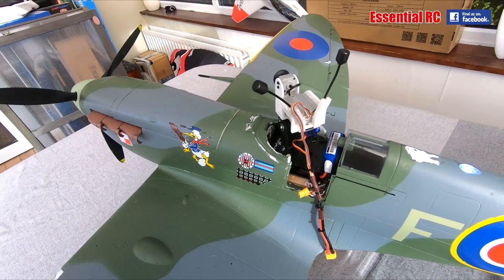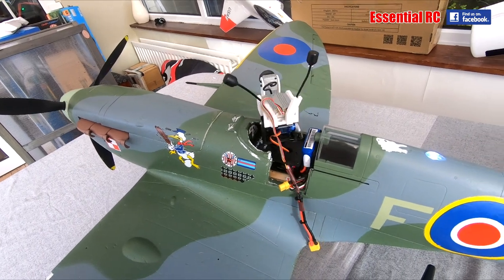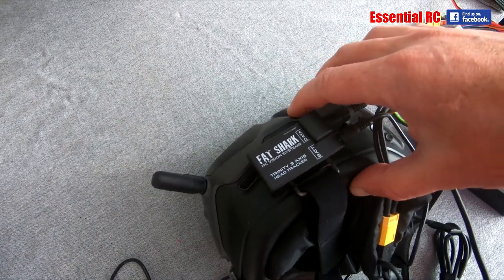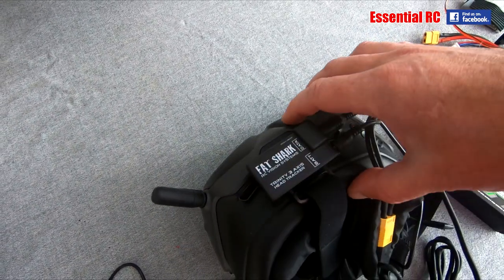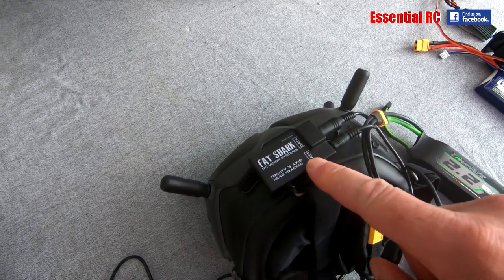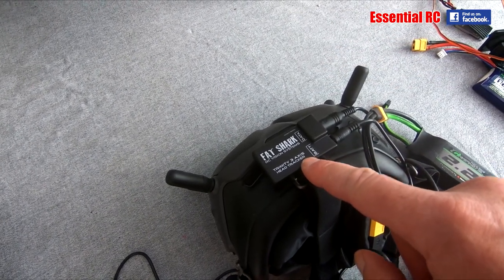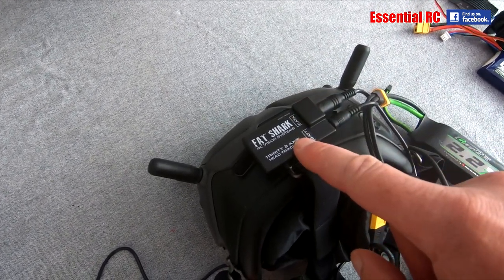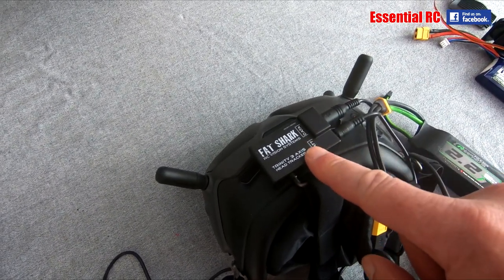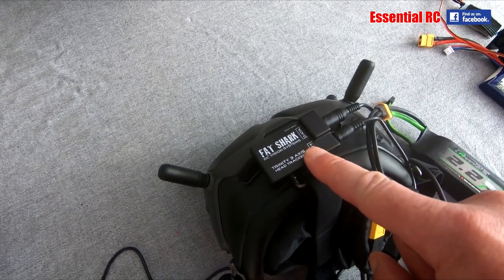So you can see that it moves up and down, left and right, as I move the head tracking module that's on top of the FPV goggles. This is the Fat Shark Trinity 3-axis external head tracker module. The bad news is they don't make this anymore. It's discontinued. You can't get it for love or money. I was just very lucky that I had one.